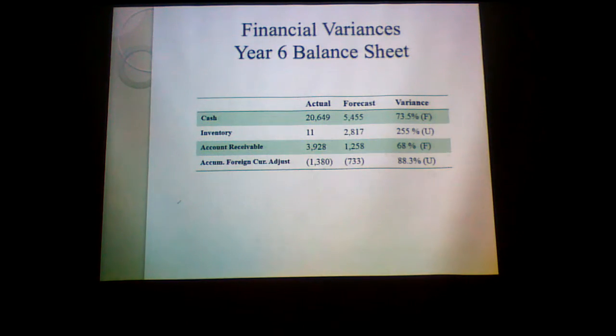I am Magadi. I am going over balance sheet variances. In balance sheet variances, we have cash, account receivable, inventory, and accumulated foreign currency adjustment. Our sales for year 6 were much higher than our expectation, which is the main reason for Armily Inc.'s high variances. Our actual cash balance was $20,649 and our estimated amount was $5,455. The increase in sales caused the majority of this favorable variance.